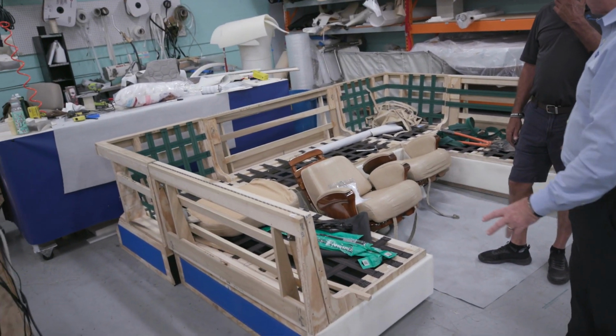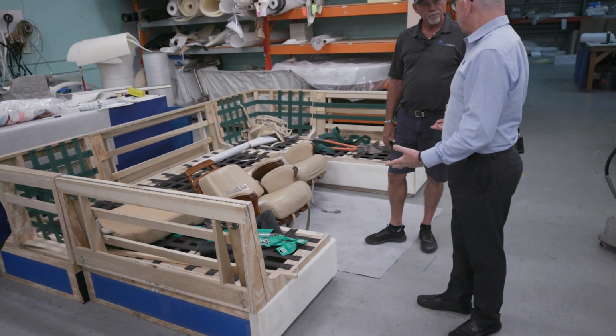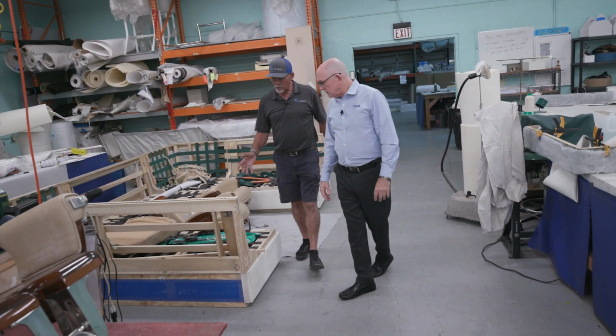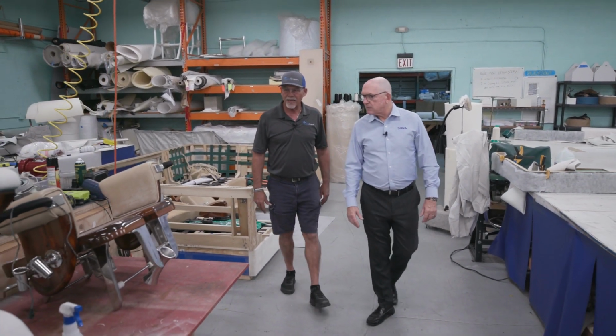You'll have maximized storage capabilities. And by building it out this way, it's also lighter. And weight's always important, so we're hollowing out everywhere we can. We use hardwoods where we can also.